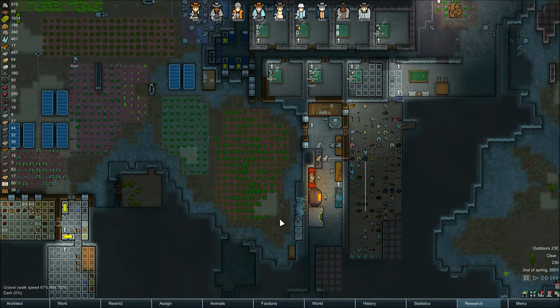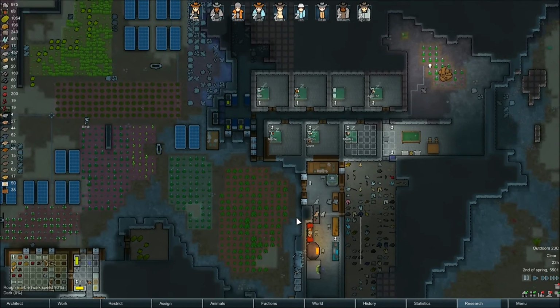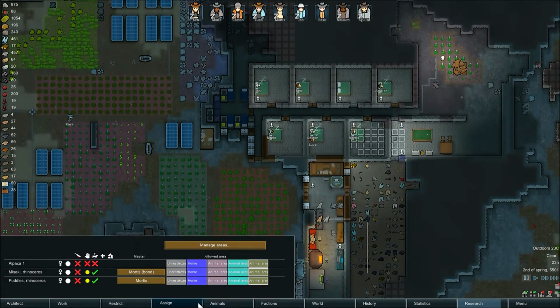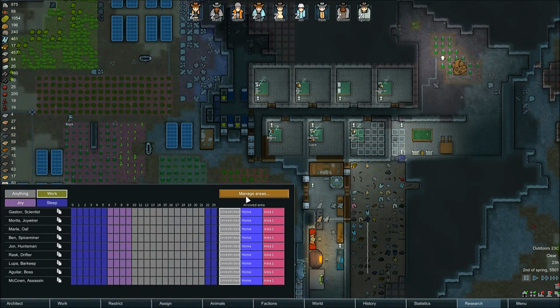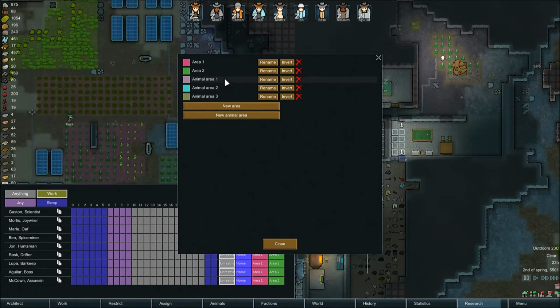And so there's really only one other way to fight heat waves, and it's not ideal at all. And it's restricting your colonists to certain areas. So one way you can do this is you can create just a new area. And we'll call this Heatwave Safe Zone.